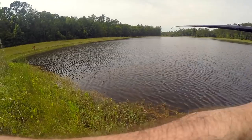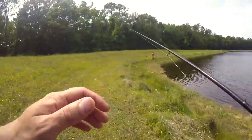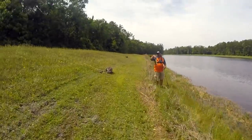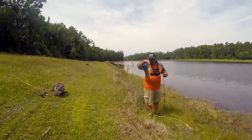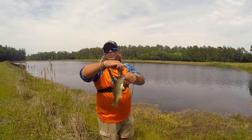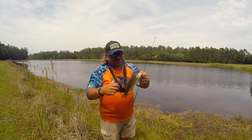What? Nice! Little guy. That means there's bass in here. Cast this lizard out, let it sink to the bottom, and I started messing with a bug on my leg. He already had it. That's awesome. It's a little dude, but there are definitely bass here. That is a good sign, my friend.